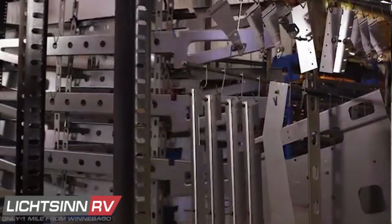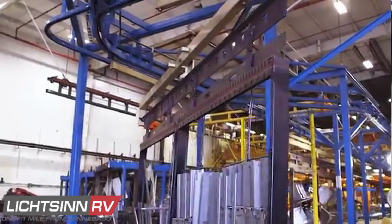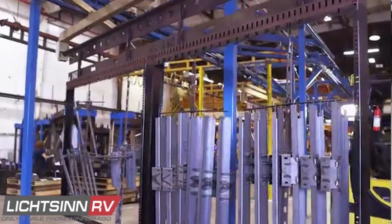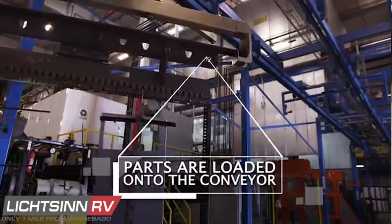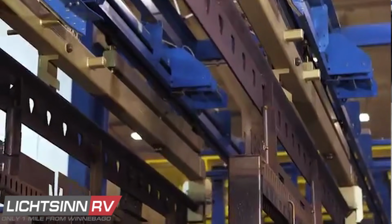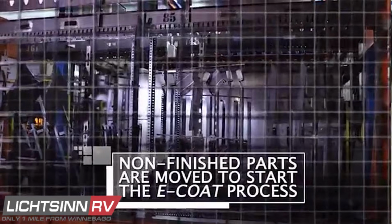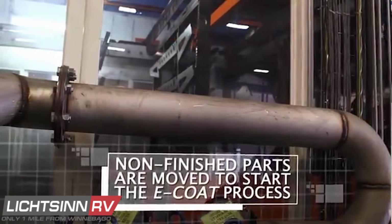Of course, all of the exposed bare metal is E-coated in the latest in E-coat technology. For over 30 years, Winnebago has led the industry in rust protection with the E-coat process. Recently, a $7 million infrastructure upgrade provides E-coating similar to that used by General Motors, Honda, and Acura.